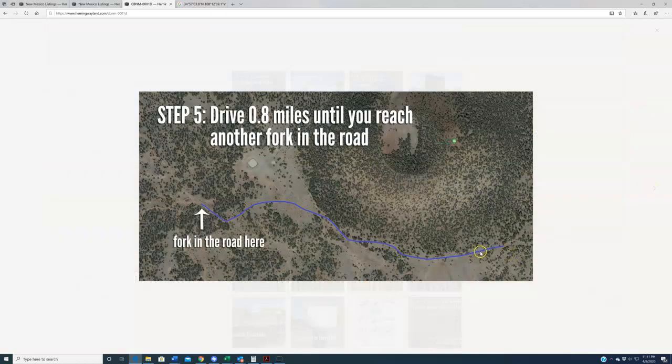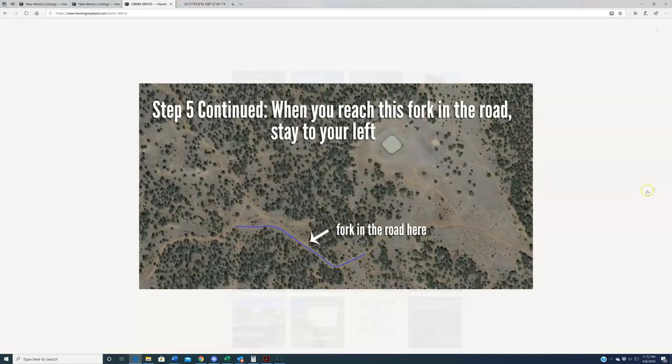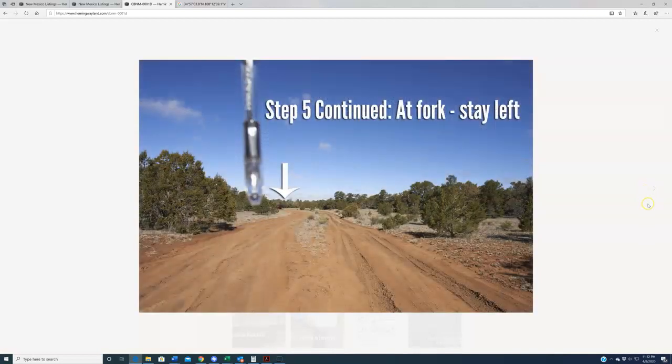Next, you're going to continue for roughly 0.8 of a mile until you reach another fork in the road. There you have the opportunity to go right, go left, go north, or keep going west. You want to keep going west, essentially you want to stay left. So when you reach that fork in the road, stay to your left, and this is what that looks like.